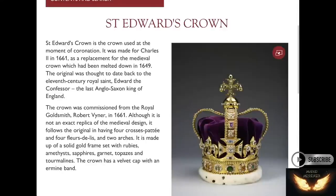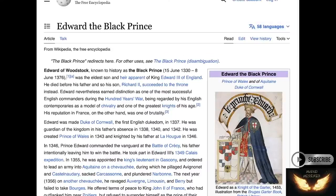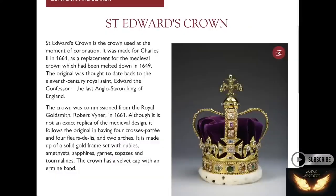So St. Edward's crown, well, this guy is called Edward the Black Prince, right? And when they think about this crown, they don't exactly know the origins of it. Now, Edward the Black Prince, just to be clear, lived around 1330 to 1376. So that'd be like the 14th century. So St. Edward's crown, they know it was made for Charles II in 1661 as a replacement for the medieval crown, which had been melted down in 1649. But the original was thought to date back to the 11th century royal saint Edward the Confessor. But they don't really know, right? That's what they think, but they're not really sure. So it's called Edward's crown, but which Edward are we really talking about here?